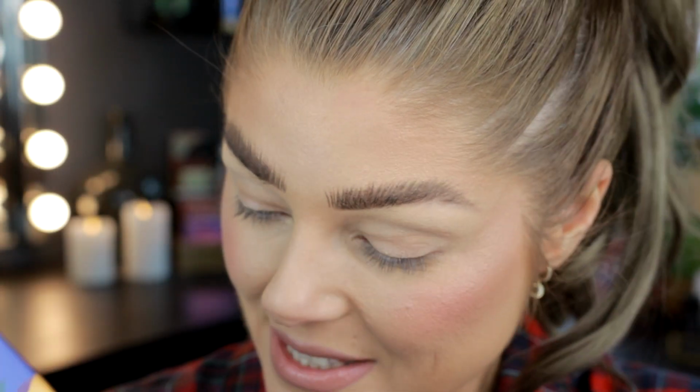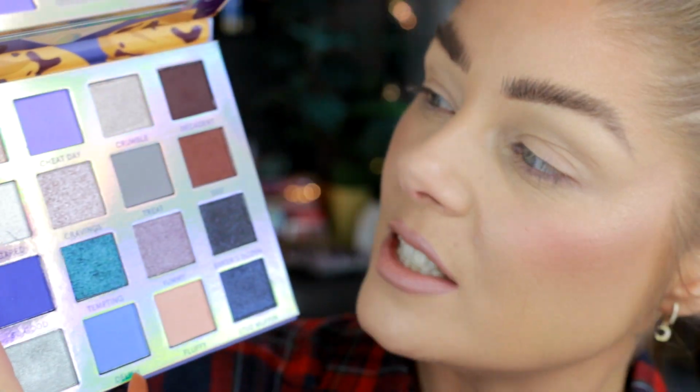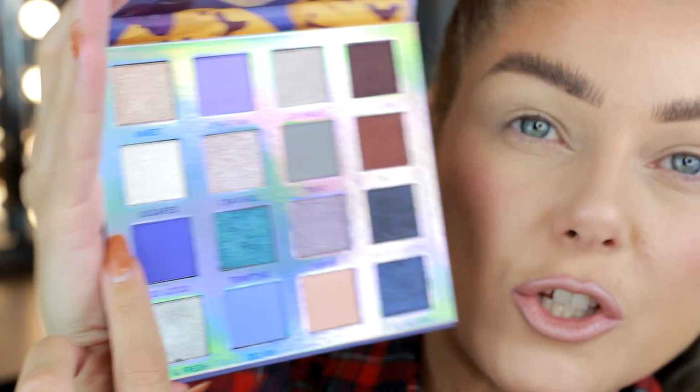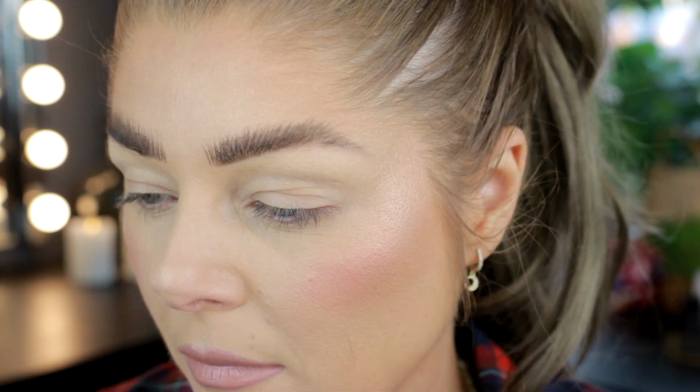Okay, time to do the second look, and I am gonna be using these two mattes. These two that are here. You have Sheet Day up here as well, but it's more of a periwinkle matte blue leaning a bit more purple, and I want to start with this one that's called Delish, and I am going to deepen it up with So Good. That is what I'm going to do. I haven't really decided what shimmer to use yet, but we'll figure it out.